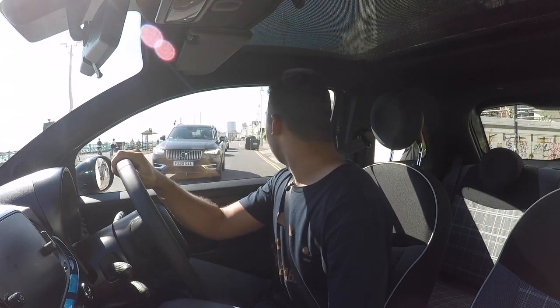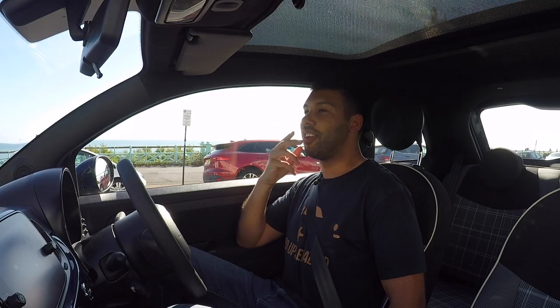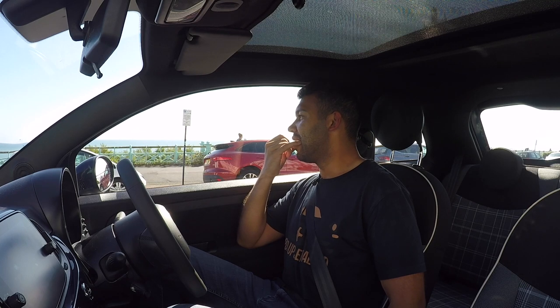I literally have no idea if I'm in front or not. So thank you to the nice person. Part of me feels like I'm going the wrong way. When you don't know where you're going, it feels like you're going the wrong way. And because I got such a head start of him, come on, move. Please move. This is proper tense. The honour of the Fiat 500 Hybrid is on the line.